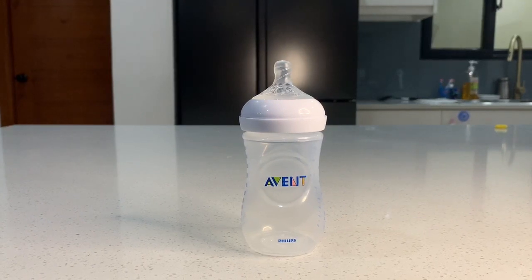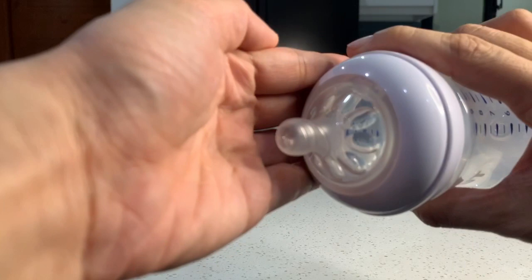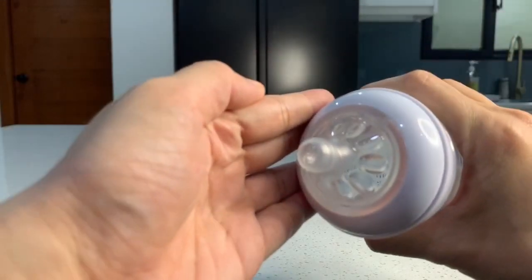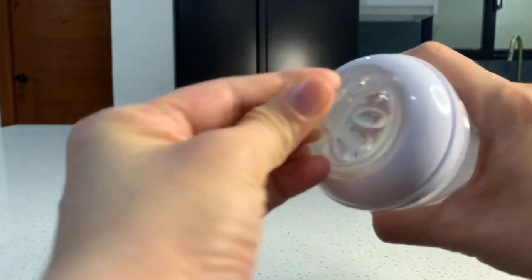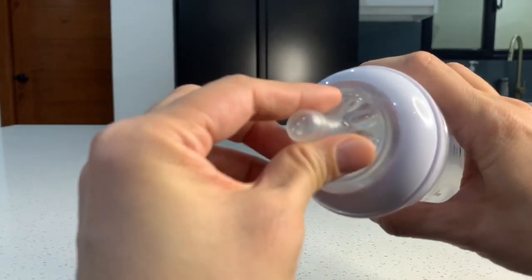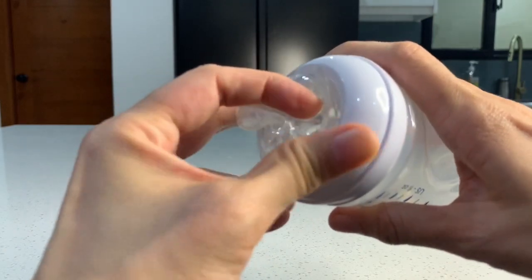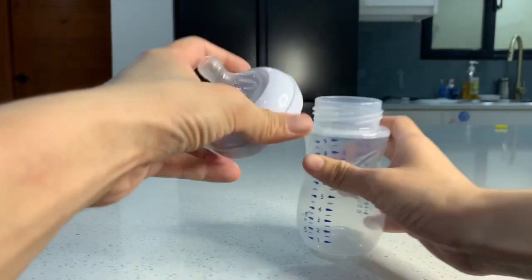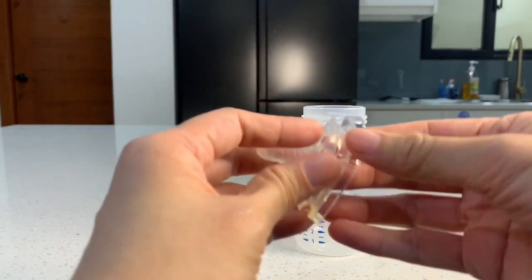Let's move on to the bottle that made it to the number 3 spot, and that is the Philips Avent Natural. Yung nipple niya, parang may petal-like design siya. It actually helps in increasing the softness and flexibility of the nipple. Actually, malambot siya. Mas malambot to kaysa dun sa Playtex. And it also has an anti-colic vent located here, dito sa loob. So, pag tinanggal mo yung nipple, ayan, makita mo, nandito siya.